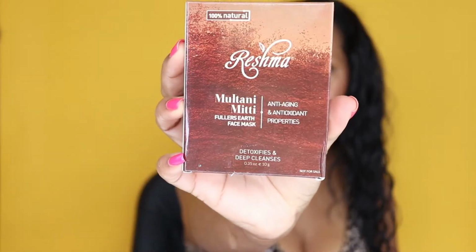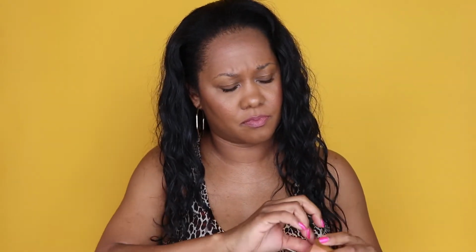Now, the next thing I'm taking out, it says it's by Reshma, and it says Multani Mitti Fuller Earth Face Mask, Anti-Aging and Antioxidant Properties. So this is another face mask. I wonder how this works. Let's open this up. I'm curious about this. Oh, okay, that doesn't do much.